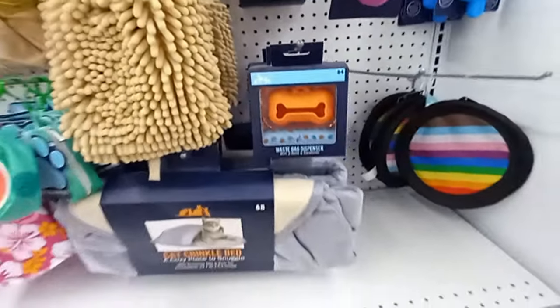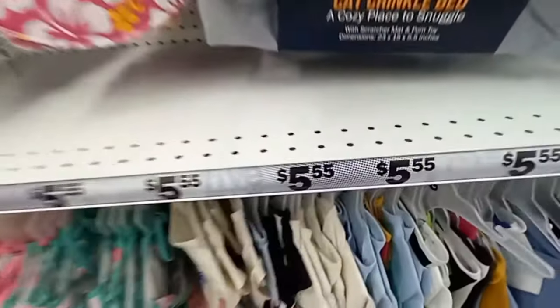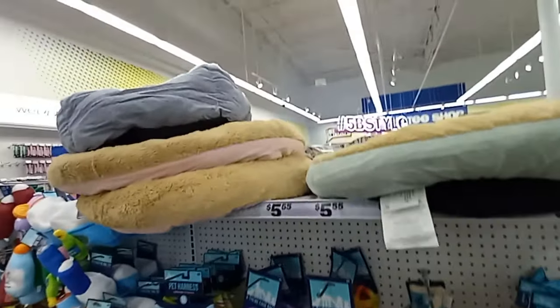Like for pets, but it's under Room Goals. They even got pet clothes down here. $5.55. So all of this is the pet aisle, but it says Room Goals. They got the beds.